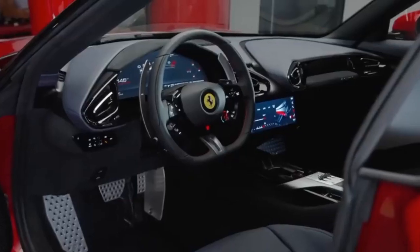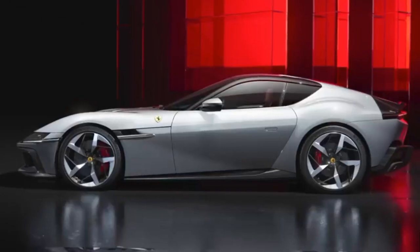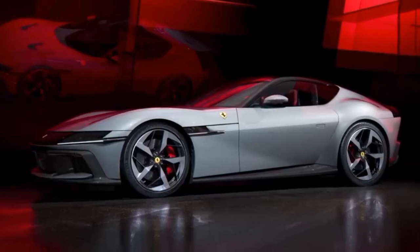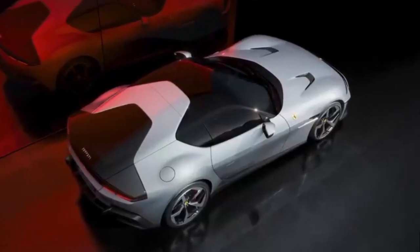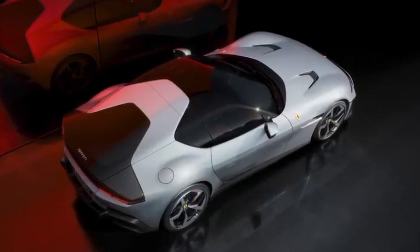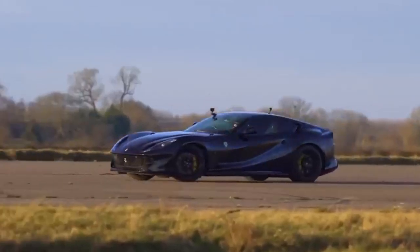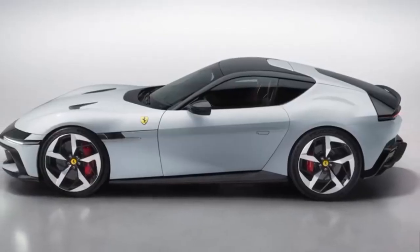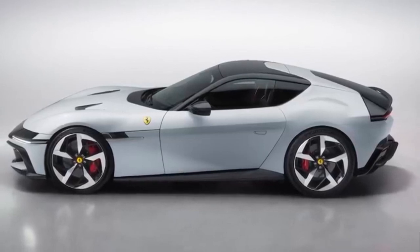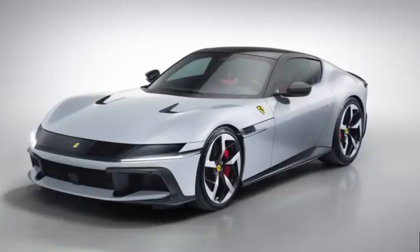And now it comes with a new brake-by-wire system, which means that there is no physical connection between the brake pedals and the brake calipers. Braking is now actuated via electronics when you put your foot on the pedal. And it now comes with an upgraded 4-wheel steering, which is an upgraded version of the 4-wheel steering you get in the 812 Superfast. And it now comes with an advanced and upgraded stability control, which should make it a little bit easier for driving.